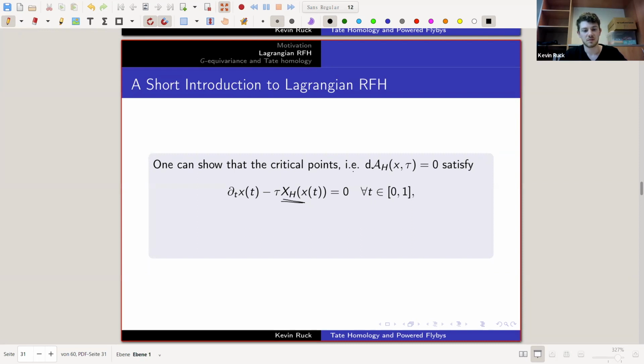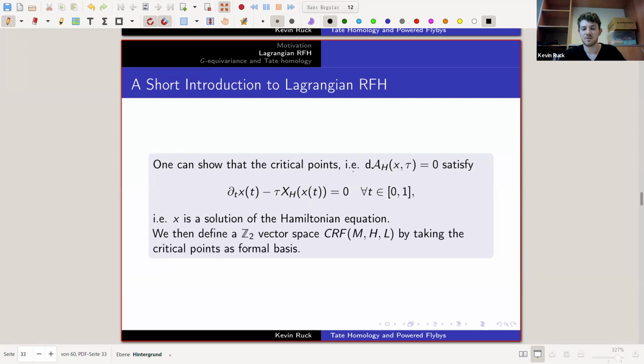And so what we, of course, now can do, having Morse homology in mind, is, okay, now we related solutions of the Hamiltonian equation to critical points of a function. Now we need to define a homology theory, which then gives us an estimate for the number of critical points of this function. And that's more or less the idea of Rabinowitz Floer homology.